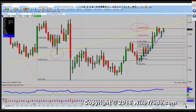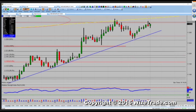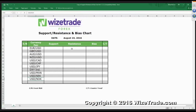So what does that tell us? I'm surprised actually we went as high as we did overnight. I wasn't watching, obviously, I was asleep. 113.65 is going to be key resistance today. As you guys know, 113.65 is key resistance and support.